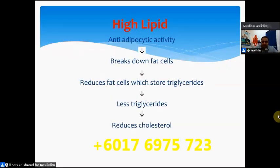Also for cholesterol, cholesterol is a very common problem right now. Everyone enjoys their wonton and their kway teows, and all these oily fried foods have a lot of hidden cholesterol, hidden fats inside them. So it has an anti-cholesterol effect where it reduces the fat cells which store the triglycerides, and less triglycerides means the cholesterol levels start to go down.